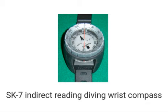Diver navigation. Underwater navigation redirects here. For underwater navigation by submarines, see submarine navigation.